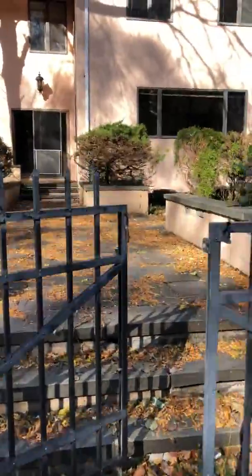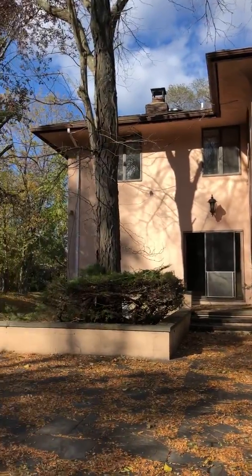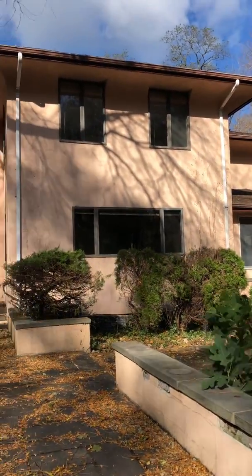And when we go inside, we're going to show you some of the details in there. And that'll help us make a decision on how to navigate to the finish line here.